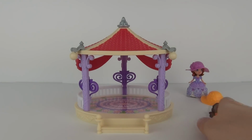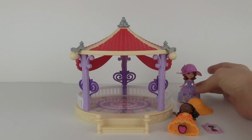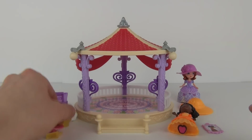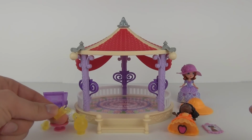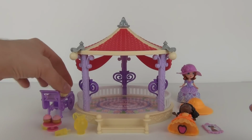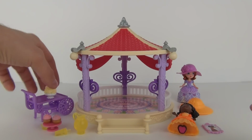Well, there you have it guys, another Sofia the First set. Lots of really cool accessories, especially loving this lemonade pitcher and the glasses as well. Those are extremely cool.